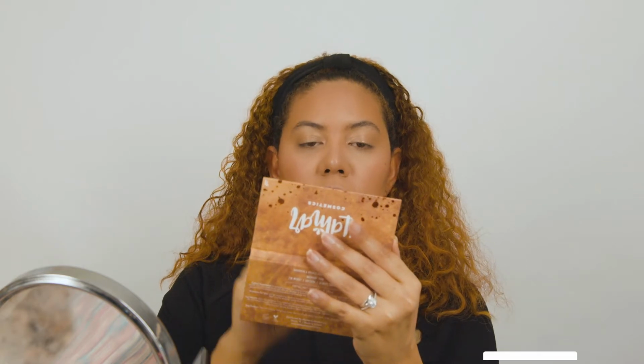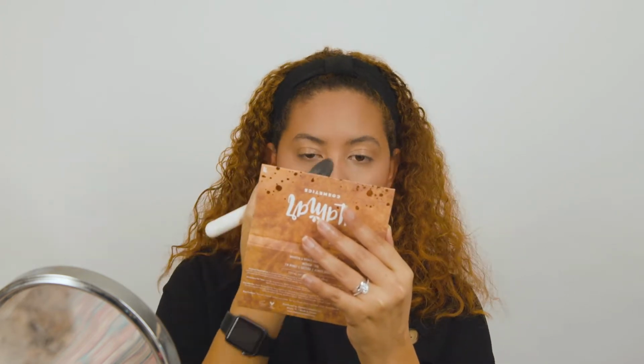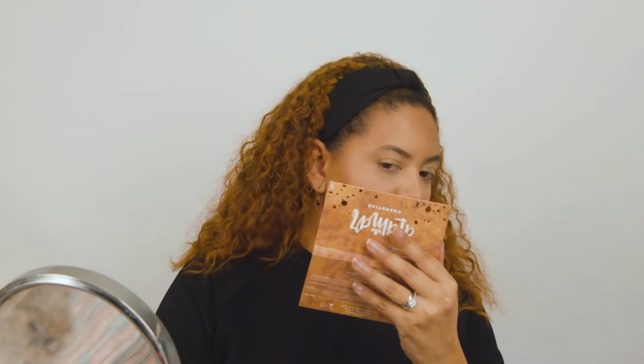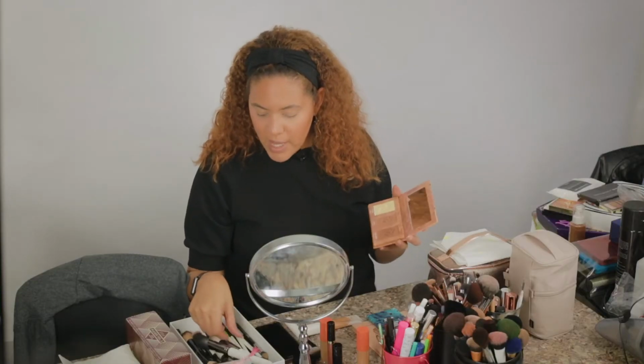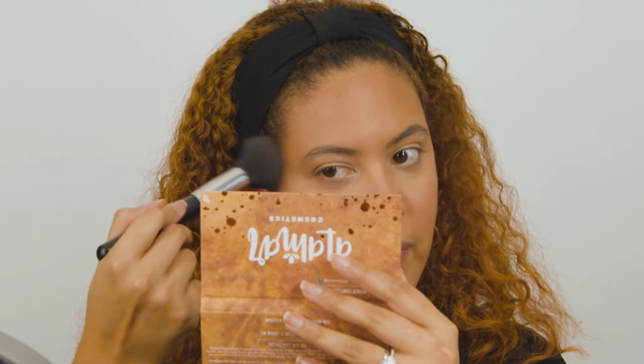I'm gonna use the same powder to kind of set the center of the face. Beautiful. And I'm going to apply a little bit more bronzer, kind of setting the bronzer that I already applied. And I'm gonna use this one, the middle one, and it's called Soltera. Come on, speak Spanish. Soltera. And I'm gonna apply it over the Fenty Beauty one. Perfect.